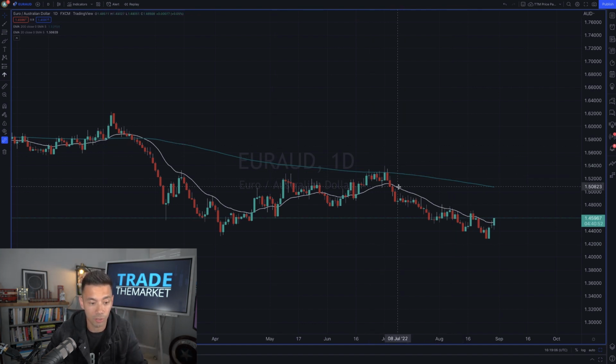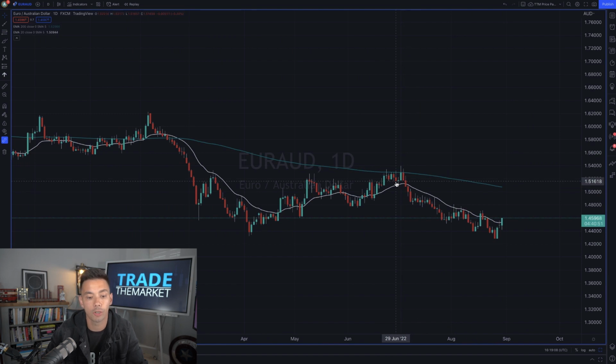So I looked at the Euro Aussie here and I saw that it was trading below the 200 period moving average. Okay, so I'm looking for shorting opportunities. I then noted that the market was trading below the 20 period moving average as well. So now I'm thinking, all right, the market is trading below the 200 period moving average, and it's also trading below the 20 period moving average.